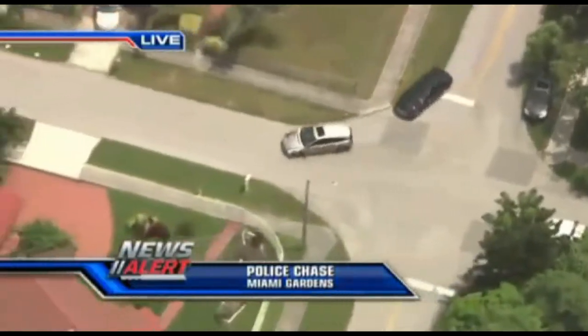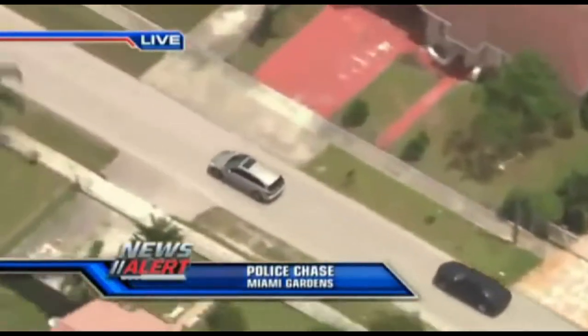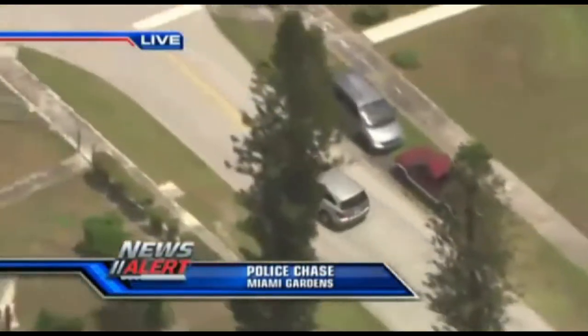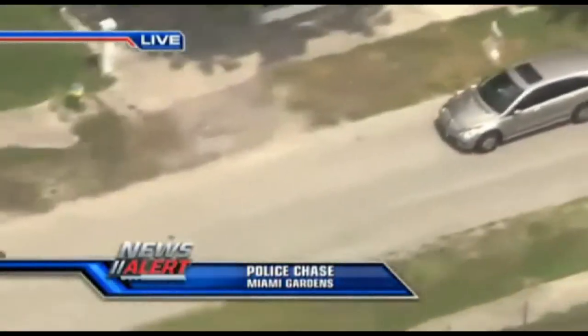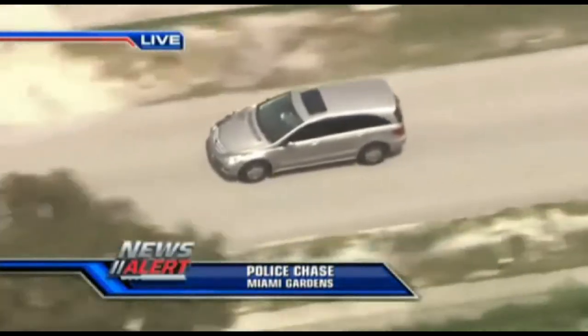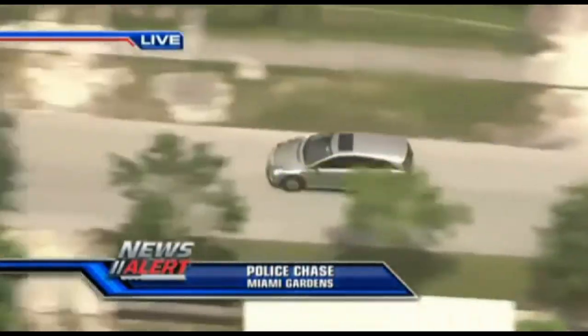in the neighborhood just to the east of Opa-locka Airport, to give you an idea where we are. On the south side of us would be State Road 9. State Road 9 between 27th and 22nd Avenues now. And we're just going to try to stay with the action here as this vehicle continues to elude police in this area now. A chase going on for, I'm going to say, probably about 15 minutes or so.